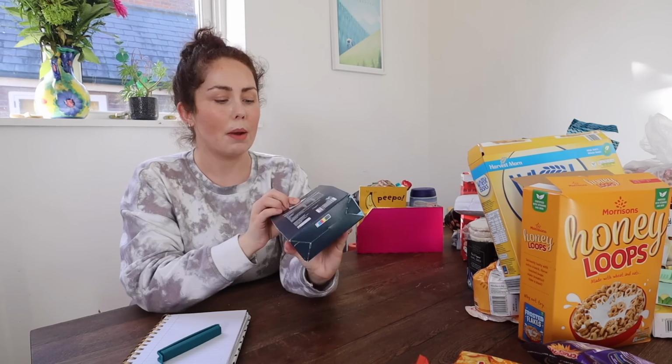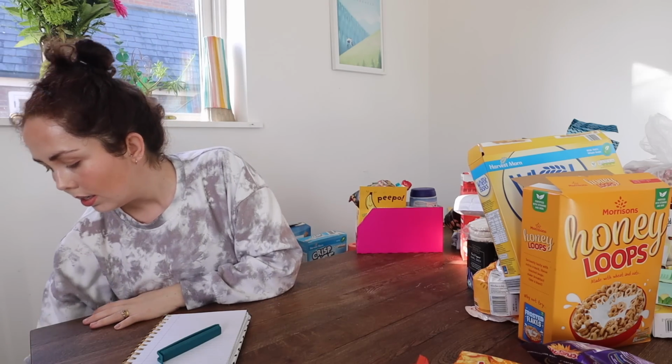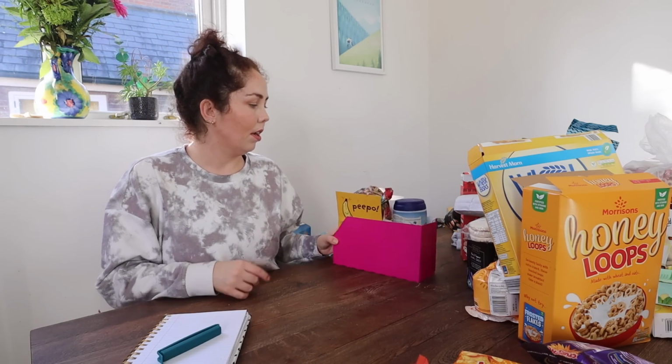We've got some peanut brittle, which was right at the back of the cupboard. I'm gonna let Lawrence try that later. It was from quite a while ago. Maple bacon flavoured pretzels, again from Christmas. We were very, very ill over Christmas, very ill.